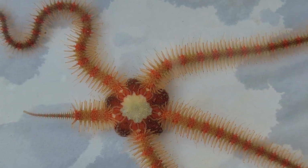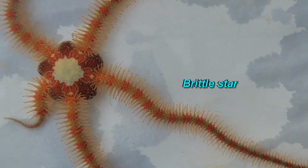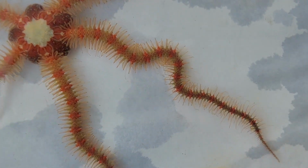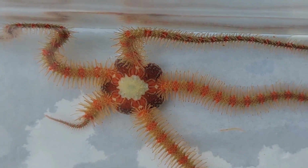I also get different kinds of brittle stars, some with cool patterns like this one, and some all black, of which you can get a full crab trap of in certain areas. Just loads of them.